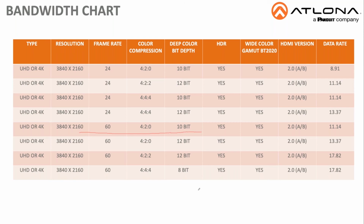So there are some potential sources on Apple TV, like Netflix and Amazon Prime, that might go into 4:4:4 chroma subsample, but the bit depth is not. What's the bit depth on those, Ken? Do you know? Have you ever measured that?